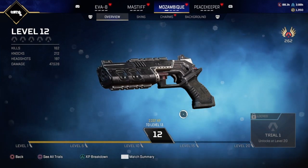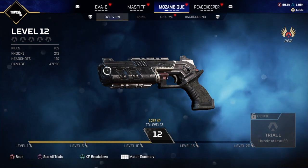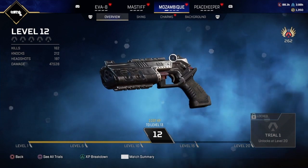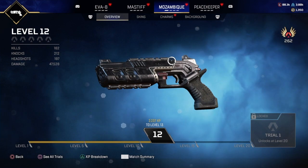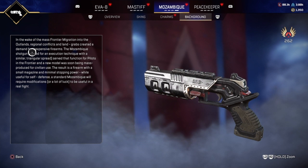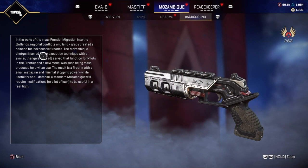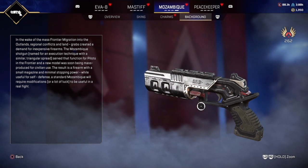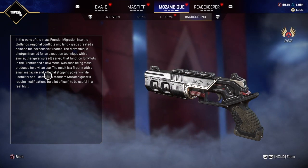And now for the Mozambique, an energy-based shotgun made by, I think it says, Altamirano Armory. Yeah. Now I know the Mozambique gets a lot of hate, but cut it some slack. It's getting there, all right. In the wake of the mass frontier migration into the Outlands, regional conflicts and land grabs created demand for inexpensive firearms. The Mozambique shotgun, named for an execution technique with a similar triangular spread, it's also named after a country in Africa, served that function for pilots in the frontier.